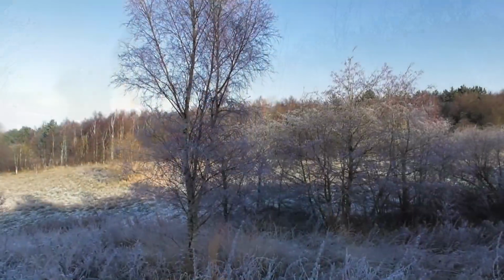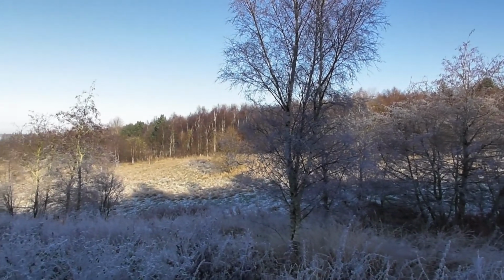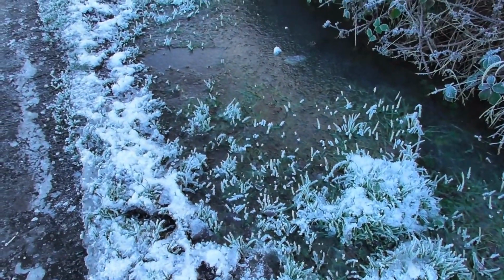So here we are, starting out our journey from a little car park near Denaby Ings. And this journey takes us on the old railway track which goes right the way out to a place called Conisbrough. Now it's not quite Barnsley, just outside the Barnsley area, but we're here on a really cold and frosty morning. And the sun's shining out. It's a beautiful day, but everything frosted over. We've got to watch where we put our foot in.